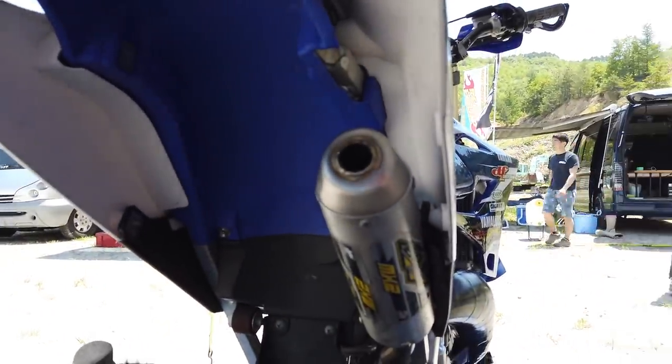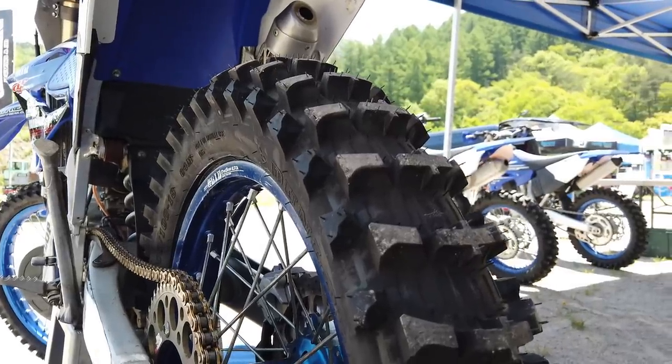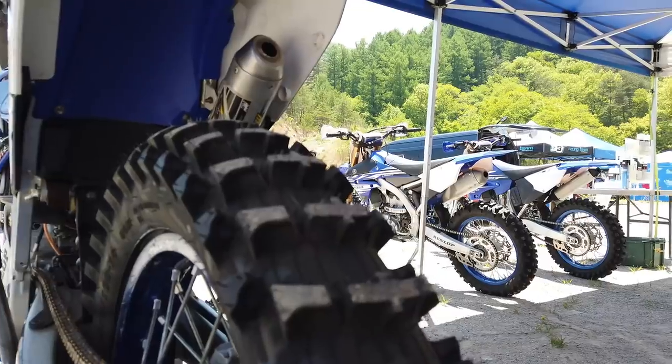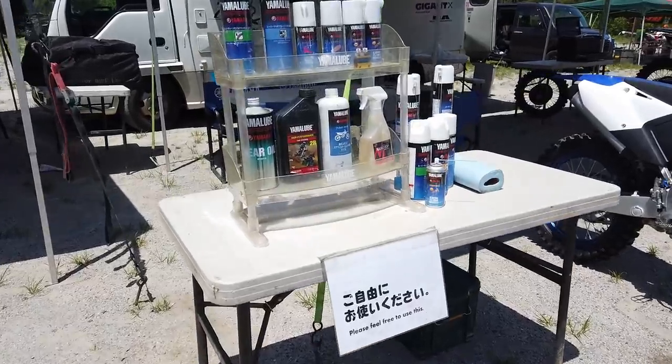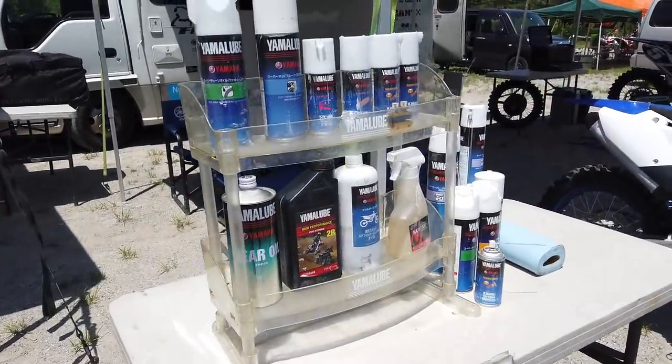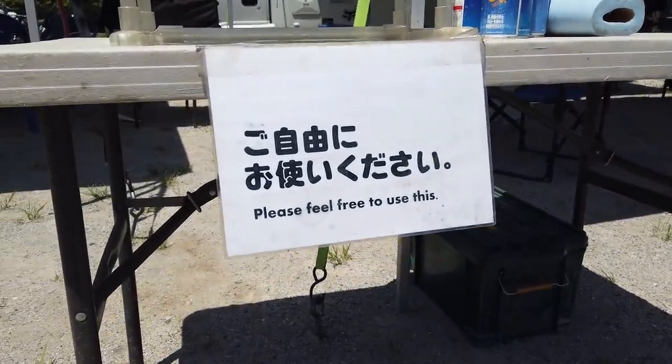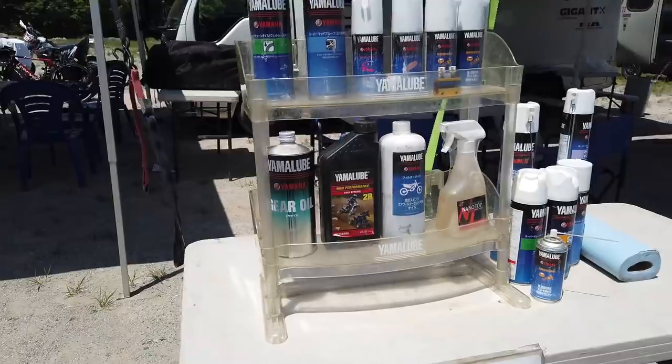Short pipe. I haven't seen this tire before. It's a Geomax MX11, very aggressive looking tire. That's a nice touch. They have all the Yamaha loops set up, and it says here, please feel free to use this. So it's very nice.